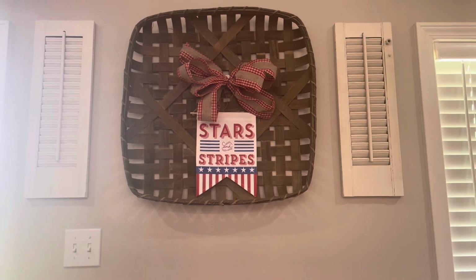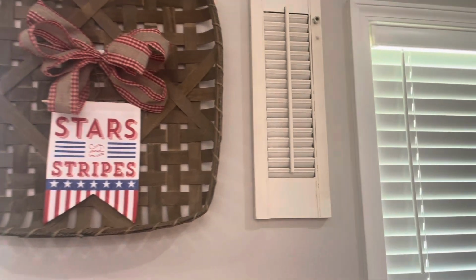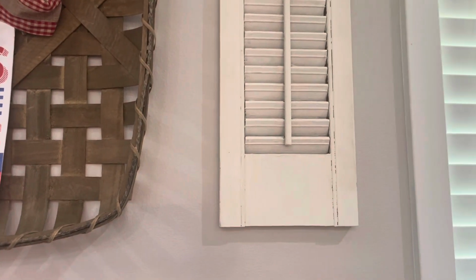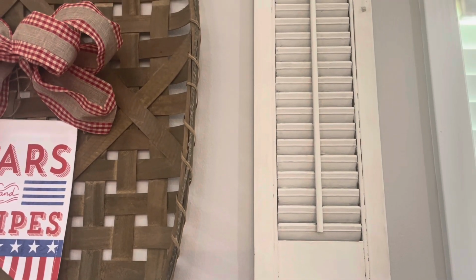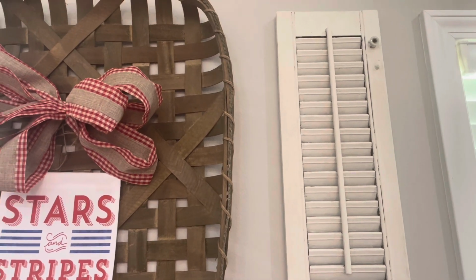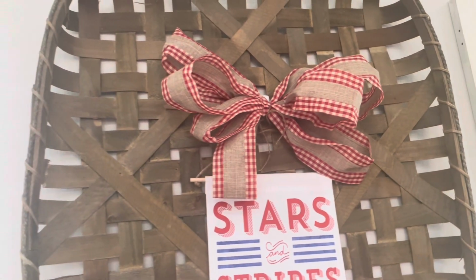Now I want to talk about these shutters that I have displayed on either side of this tobacco basket in my living room. These were on Kenny's Mimi and Pawpaw's home. They had these on all of their windows, and whenever they passed away and they were going through the house, cleaning everything out, they did take all of these down, and they were like a brown color, almost the color of my tobacco basket, and they were connected.